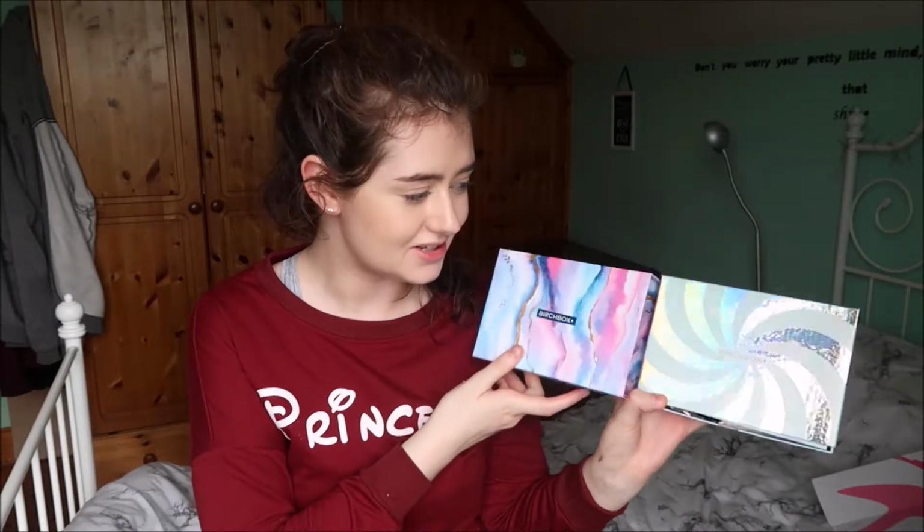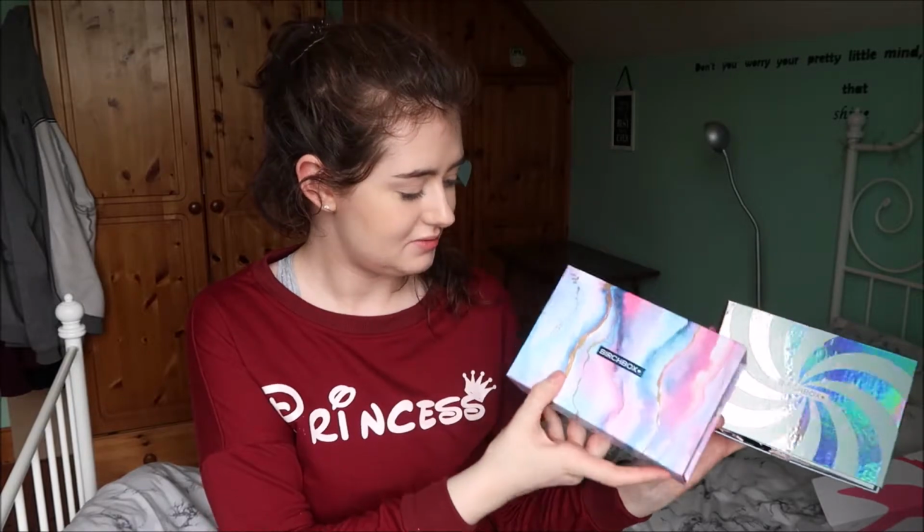My first impression of the packaging is they're super pretty. This one is like magnetic open, and this one is like a drawer that's sliding out. They're both really cute, and I'm absolutely living for this packaging. I'm not even sure if you can see this, but it's the prettiest thing I have ever seen. And this one's like holographic. I think I'm gonna open the pretty one first because I'm a child.